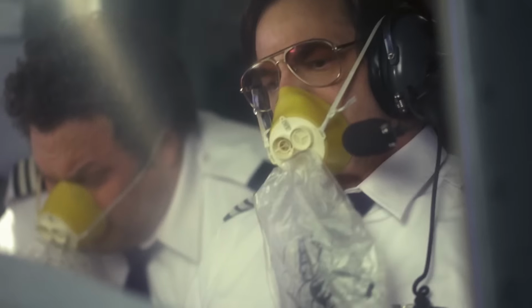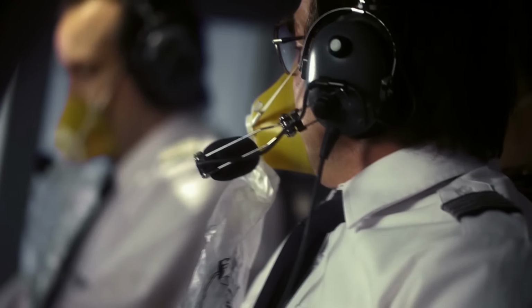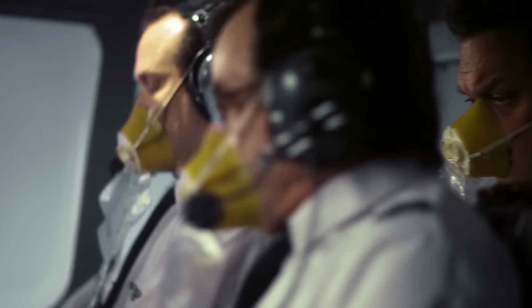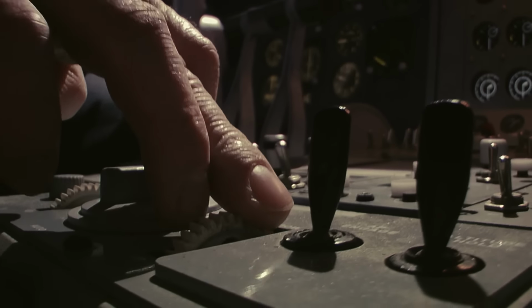The throttle cables must be cut. The pilots can't reduce their speed. Let's see if we can get turned around. Gibson sets the autopilot to make a right turn back towards Cold Bay.